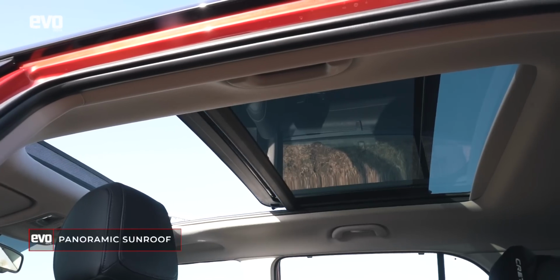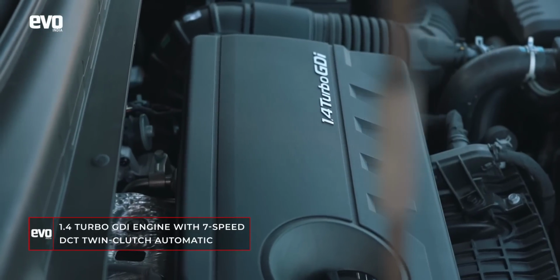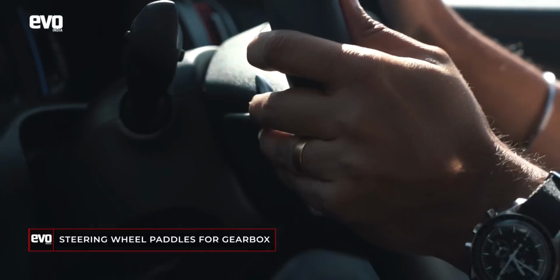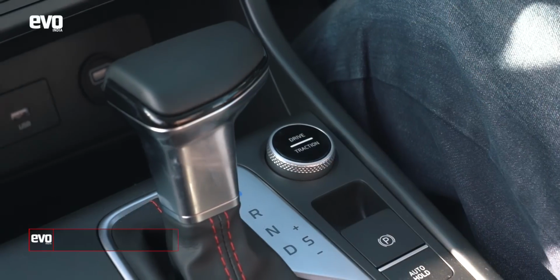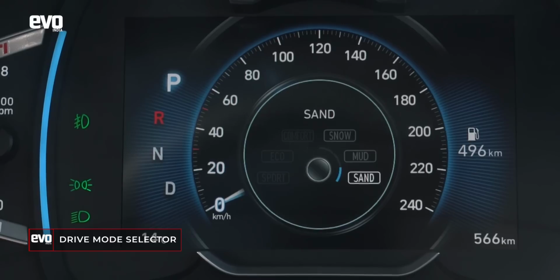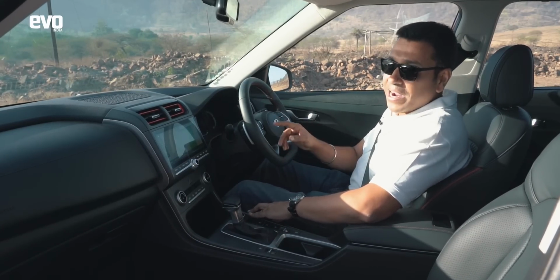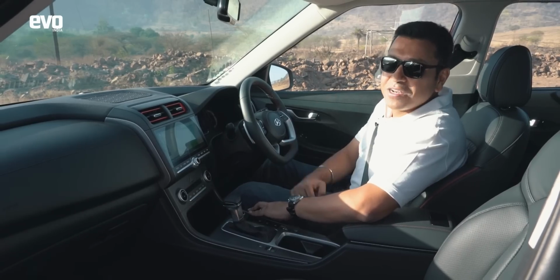Huge panoramic sunroof. Now this one is the 1.4 turbo with the 7-speed DCT gearbox, and it gets paddle shifters behind the steering wheel, so it actually makes it even more sporty in terms of the feel, and it gets a drive mode selector. Now the Creta is only front wheel drive, but it does get snow, sand and mud modes, plus it gets a sport mode. How does that work? Let's find out. But first, let's have a look at the styling, because the styling is a bit polarizing.